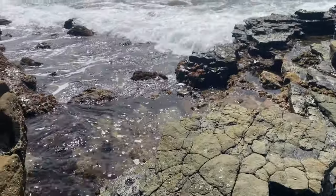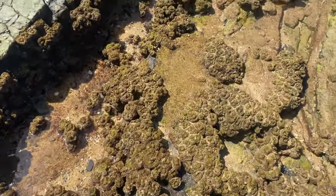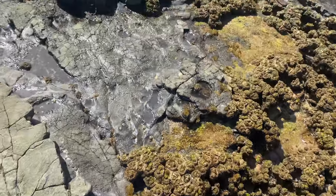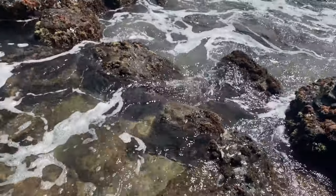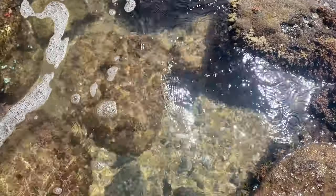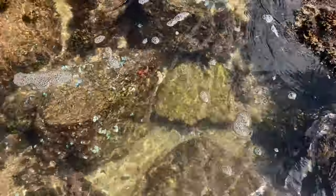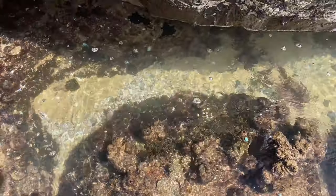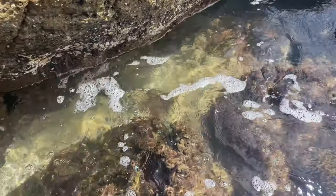Might be a little bit high right now. Might have to come back to it. Let's just go around the front. See if it's possible. It's definitely very clear. If I can spot a shell, we'll probably be able to, yeah, we'll be right here. Anything there? I see an erosa, but it looks super old. This water is so clear.